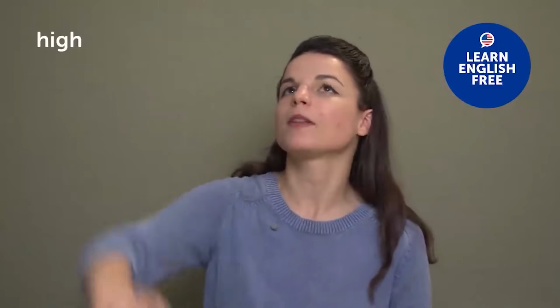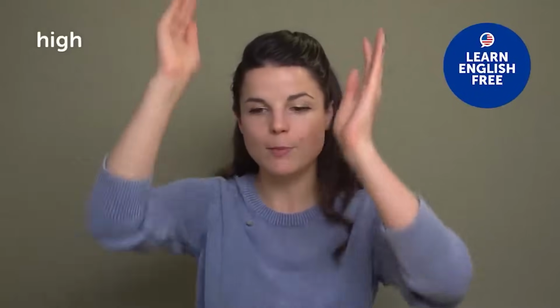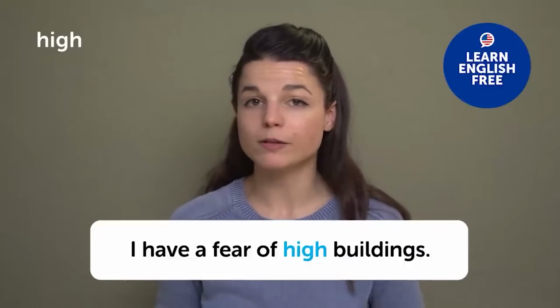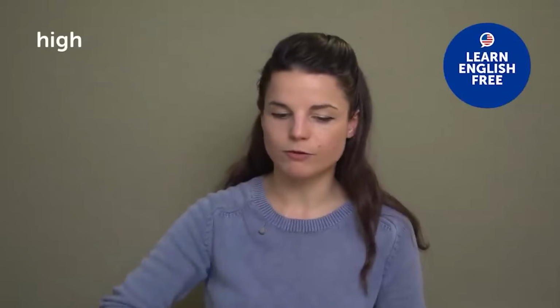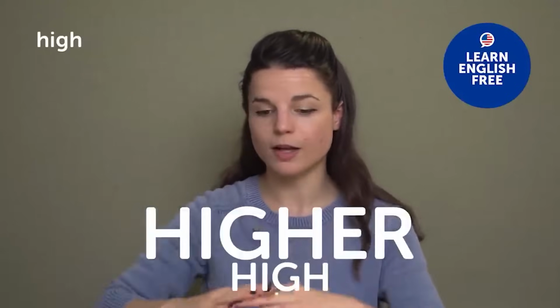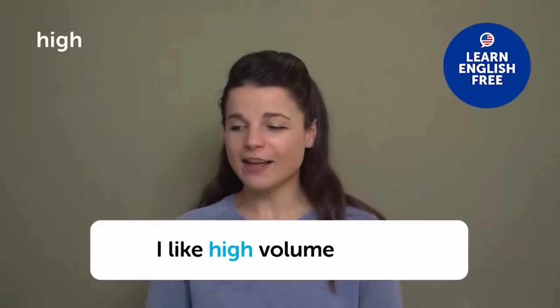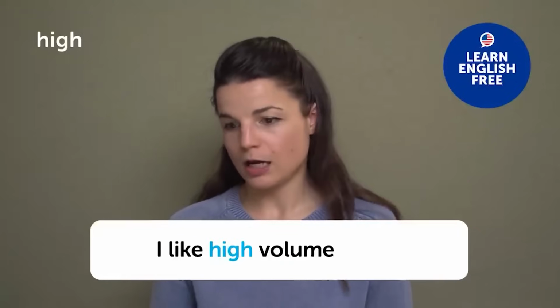The next word is high. High refers to something that is very tall, very way up somewhere. So maybe people might say, like, I have a fear of high buildings, or I have a fear of high places. It can also, in the comparative form, just refer to something higher or taller than something else. Highest, meaning the most high. Squeaky level is high. I like high volume music.